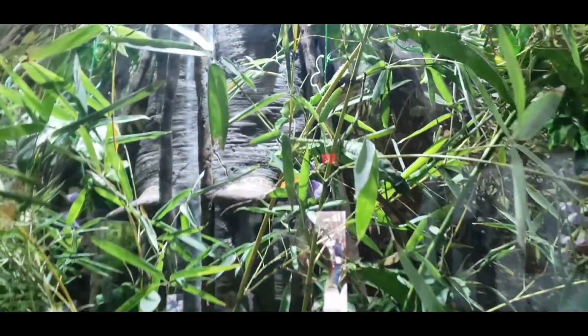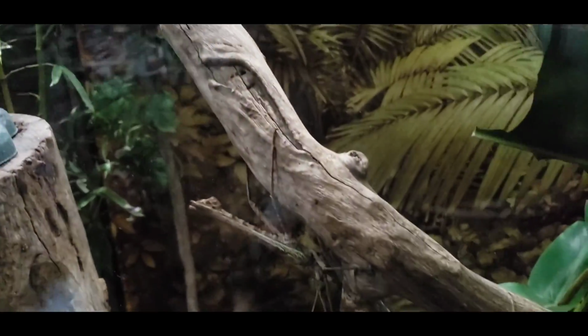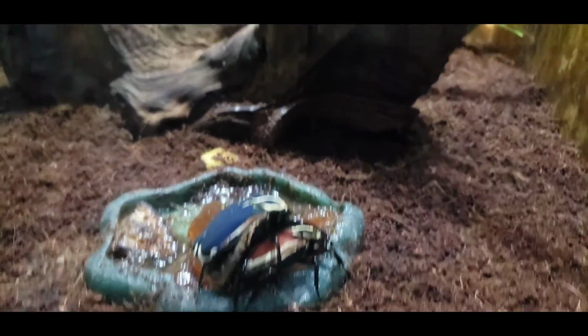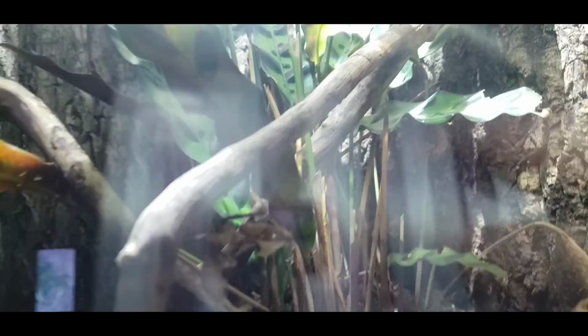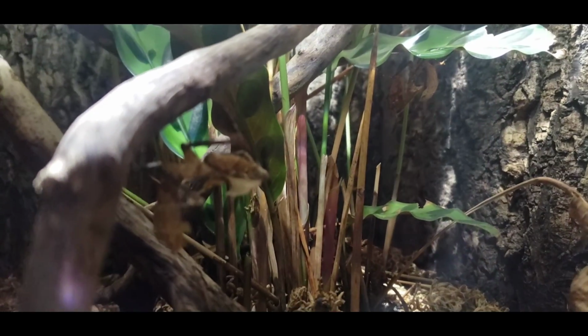Here are some Madagascar hissing cockroaches, and I don't really remember in here. They did have these huge leaf insects and cicadas. There's one of them, and I don't understand how they can be that big. But they were ginormous, like as big as my head.